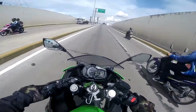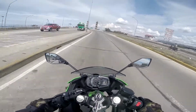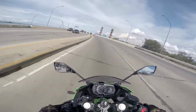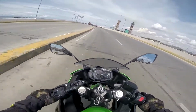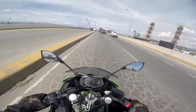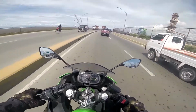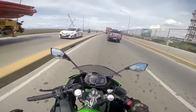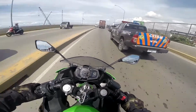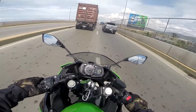So all in all, if I have to rate this bike from 1 to 10, 10 being the highest, I'd give it a 9.5. Why 9.5? The only downside for this bike is the seat itself. After a long time it flattens out and you can feel a little bit uncomfortable. But all in all, it was a great experience.